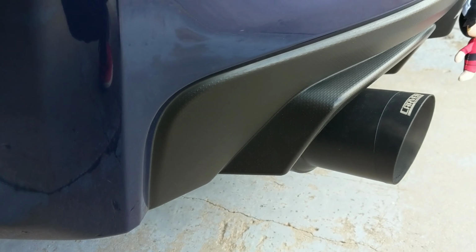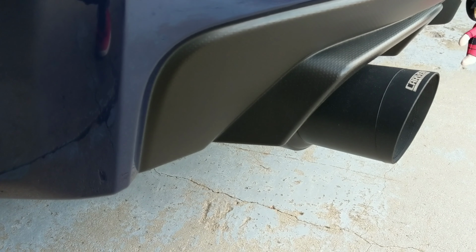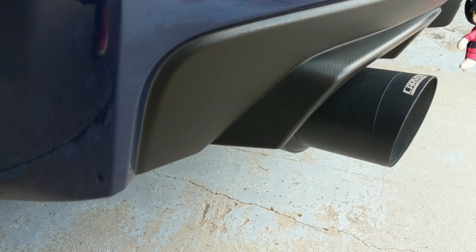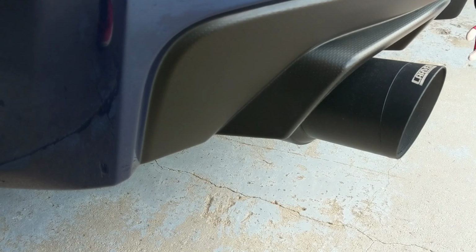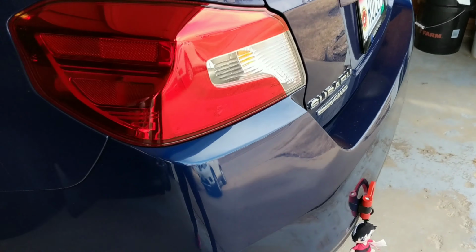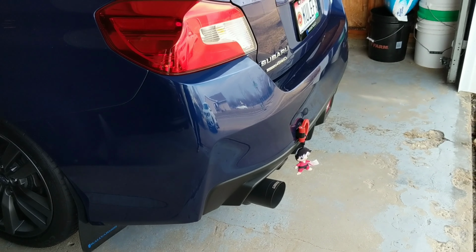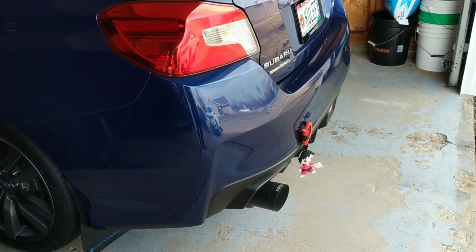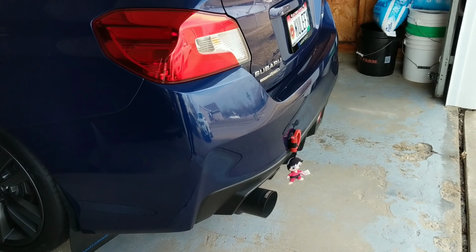Later on I'm gonna do some wide open throttle pulls on the inside cabin with my phone here, and also the GoPro that's gonna be stuck to the rear bumper. And that is all I'm doing for the performance mods right now. But like I said, later on I'm gonna do TGV and EGR deletes with the boost control solenoid.